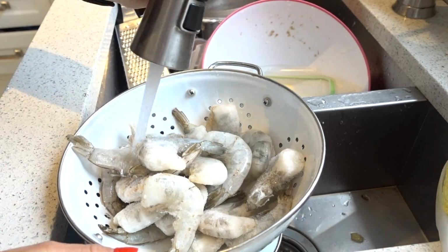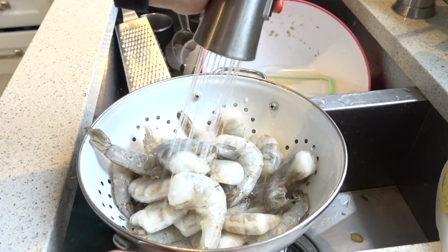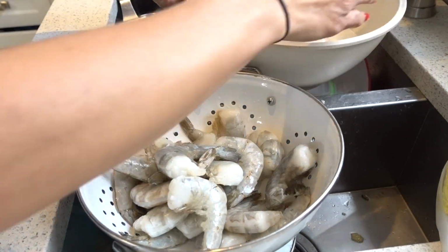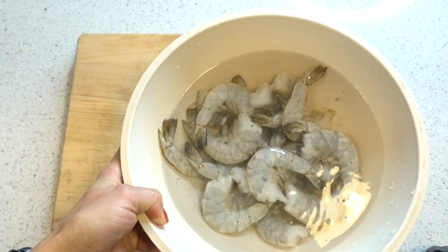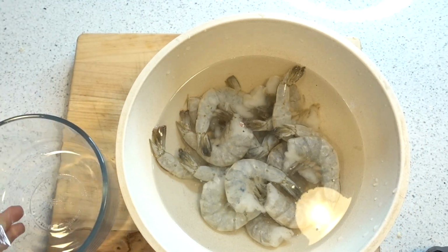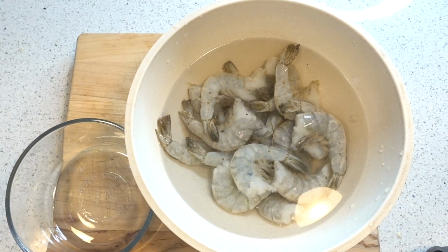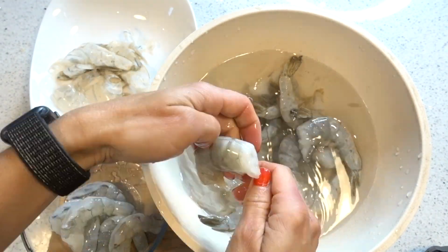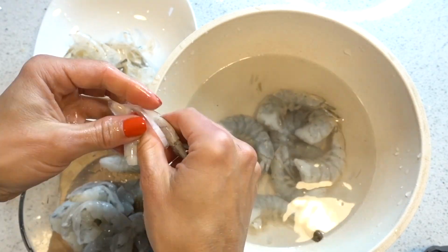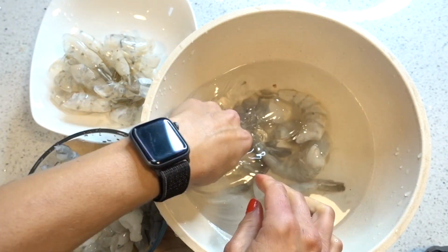And meanwhile, you can take your shrimp. I like to take it and just keep it in the fridge in a cold bowl of water overnight, and it will thaw on its own. And you can get your kids to help you out with this by taking the skins off the shrimp. And again, if you want to make this even faster, you can do this a night before.